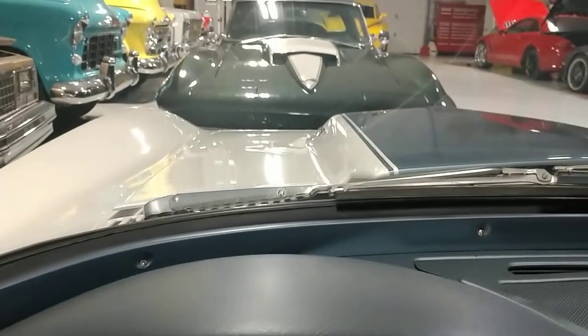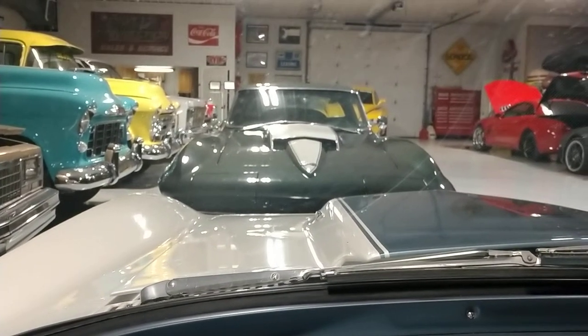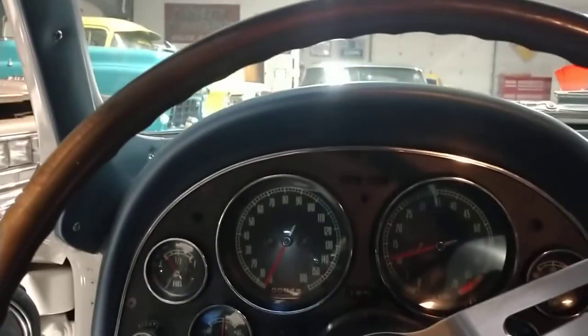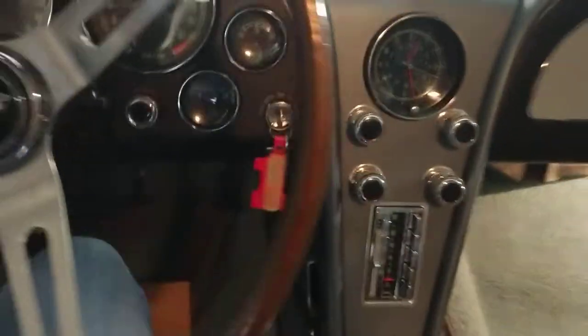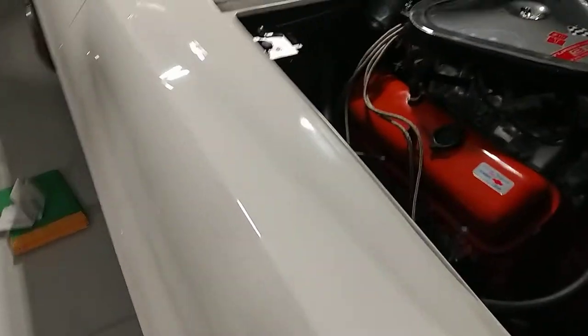Looks like our headlights, we'll have to make sure the headlights work for somebody. We're going to want to check the headlights for anybody who may be interested in this vehicle. Well, looks like the headlights were working, maybe just a little slow. That's something that we can check for sure and make sure they are performing on demand for the next prospective owner.